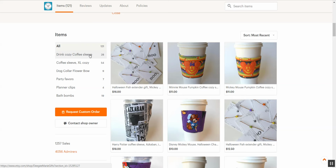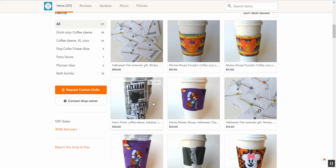Drink cozy, coffee sleeve, dog collar, flower bow. So in this category, it's a little confusing. Is it dog collars? Is it flower bows? Or is it a flower bow on a dog collar? I'm not really sure. Party favors, planner clips, bath bombs. Like there's a lot going on in your shop in terms of different things. And honestly, if I'm looking at it, I'm not really sensing who your ideal customer is, which is insanely important to marketing your small shop. So that is something to consider.